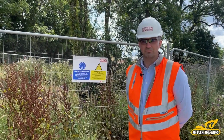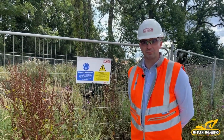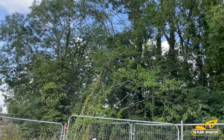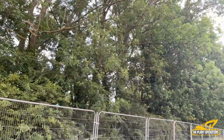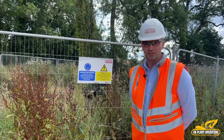Yeah, so as considerate contractors, it's important that whatever work Breheny does protects the environment rather than damages it. So during initial stages, we had involvement with nesting birds, badgers, deer, the existing flora and fauna on site. So we have to ensure that our work doesn't damage those.